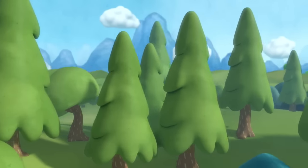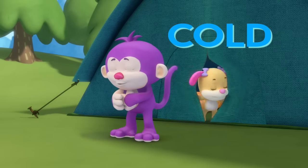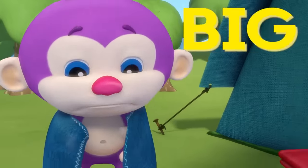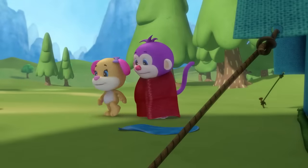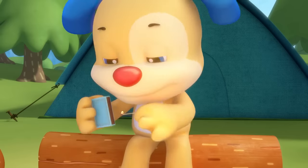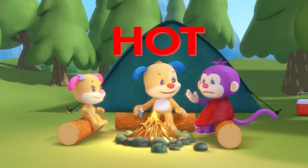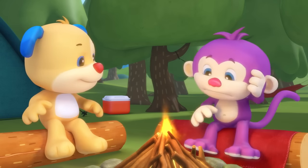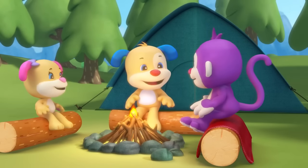There's a chill out in the air, and Monkey's feeling cold. His blanket needs to be quite big to cover up his toes. Now he's sitting by the fire, he's starting to get hot. He takes the blanket off again, and they all laugh a lot.